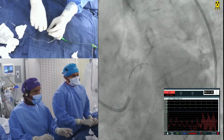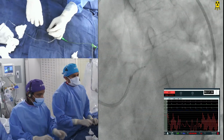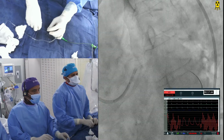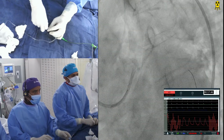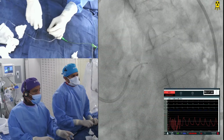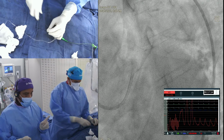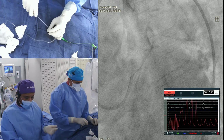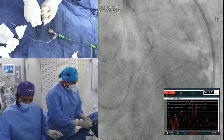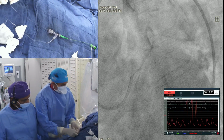I think we need to open with the high pressure balloon first. Okay, 3.5. Your wire is in a very small branch. Yeah, let's get a 3.5. I think we have to just do a little more. Because we used a compliant balloon in these angulated calcific lesions, maybe we did underestimate. We need a little high pressure balloon. That's it. Already we are at 9 o'clock.